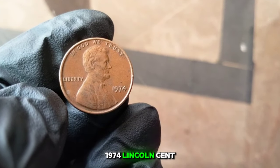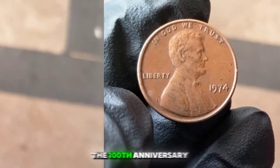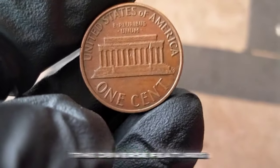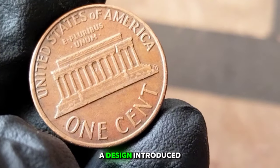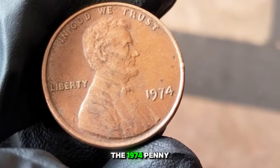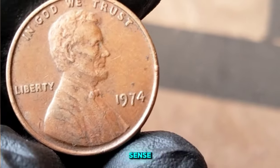The 1974 Lincoln cent is part of a beloved series that began in 1909, celebrating the 100th anniversary of Abraham Lincoln's birth. The obverse features the iconic portrait of Lincoln, designed by Victor David Brenner, while the reverse showcases the Lincoln Memorial, a design introduced in 1959 to commemorate the 150th anniversary of Lincoln's birth. The 1974 penny is notable not only for its design, but also for the experimental aluminum cents struck this year.